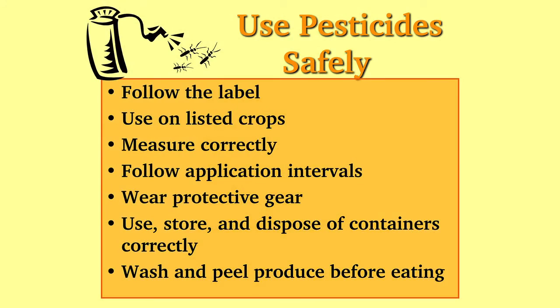So always use pesticides safely, follow the label. The label is the law. Very important to remember that. And what I really want to stress is the application intervals. If it says apply every 7 to 10 days, wait 7 to 10 days to reapply.